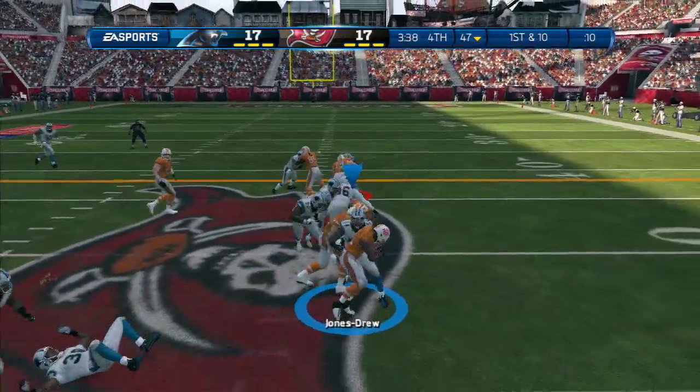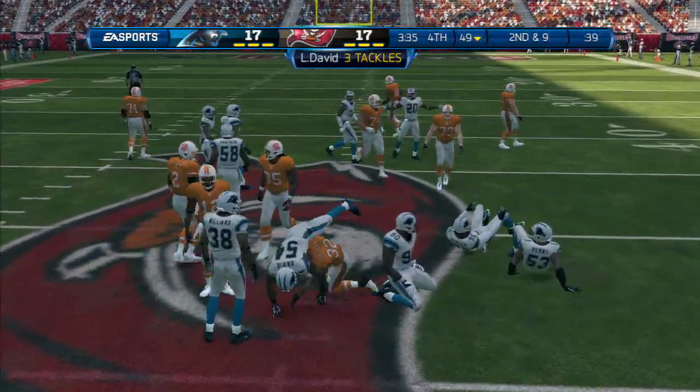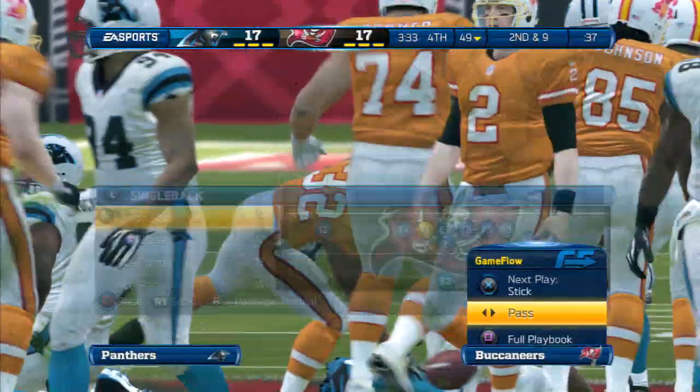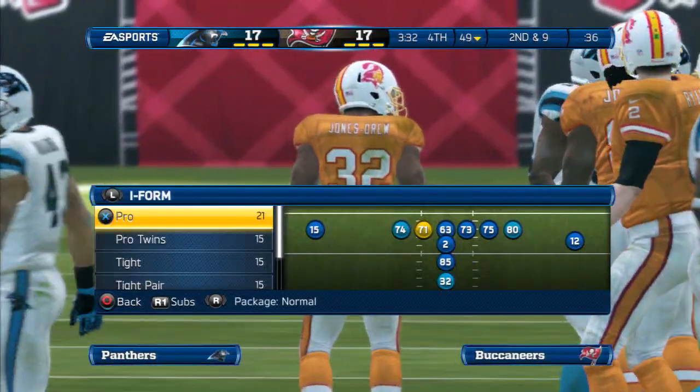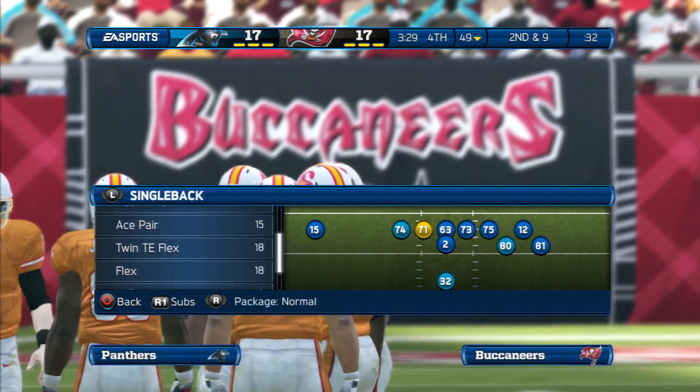We'll go ground. Picks up about two. Well, a short gain on the run that time by the offense. When you're a running football team, listen, there's going to be a lot of ugly plays that don't work. You just got to keep running it.